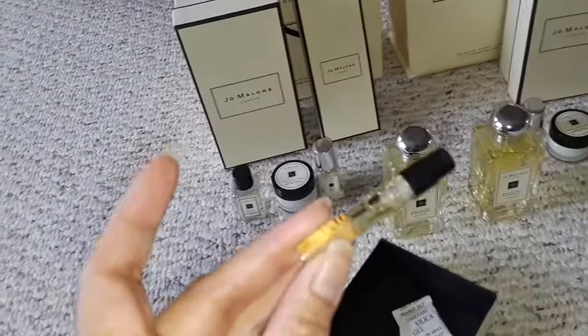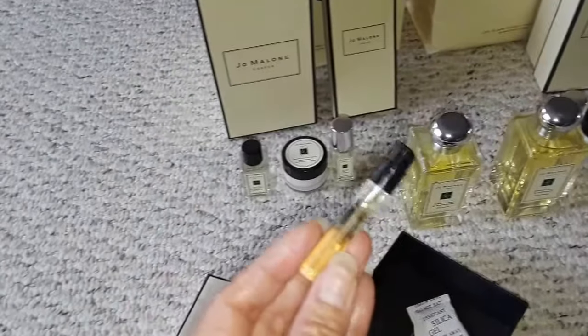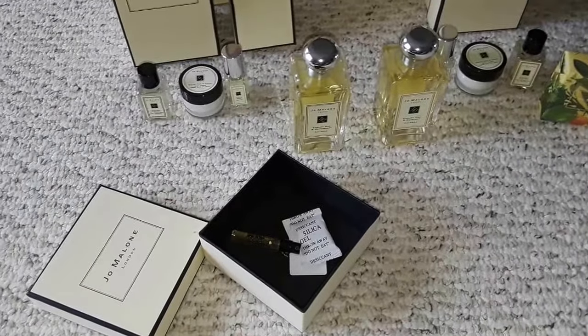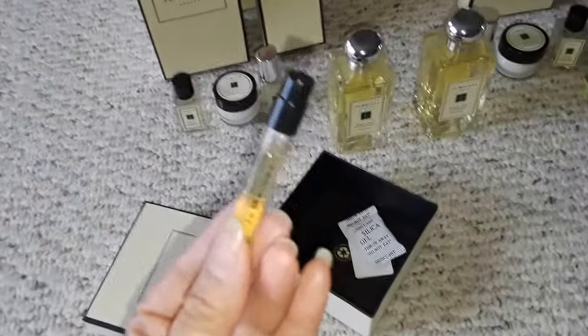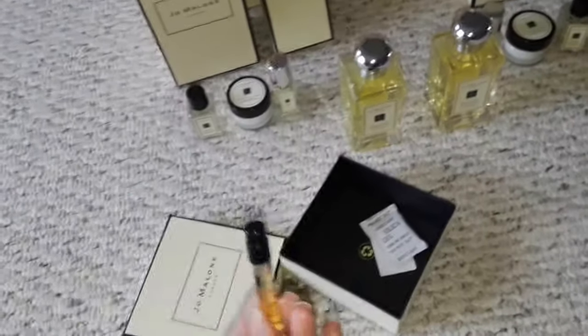When I sprayed this the first time, it gave me a headache. And not a headache, but it's just too strong. And I don't know. It's Myrrh and Tonka. It's too strong. And then I went to bed with it, and I couldn't sleep. I don't know. I'm just too sensitive.